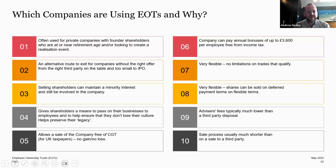This route allows selling shareholders to retain a minority interest too and still be involved in the company going forward as well. Other advantages, we've talked about the tax, we've talked about how it's very flexible in terms of the trades that can qualify. It's very flexible in terms of payment terms as well, in terms of upfront consideration and deferred consideration. Also, advisors' fees are often a lot lower than if you went down the third-party transaction route, and the sale process is a lot shorter as well.